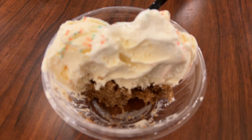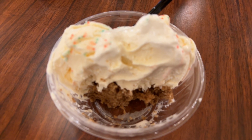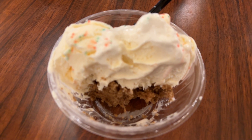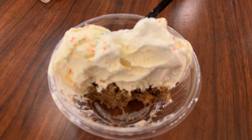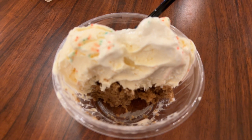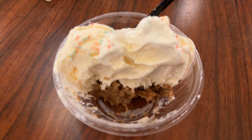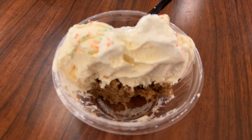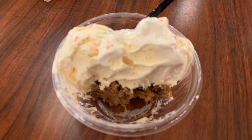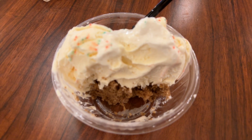Alright, the gingerbread sundae. First of all, this is probably not something that one person should order, even though I did. It's a little heavy. I think one person's going to find a difficult time finishing it. I'm definitely going to have a difficult time finishing it. The other thing is it's a little bit boring. I don't think the vanilla ice cream works with this. I would have liked to see something else more holiday-like.